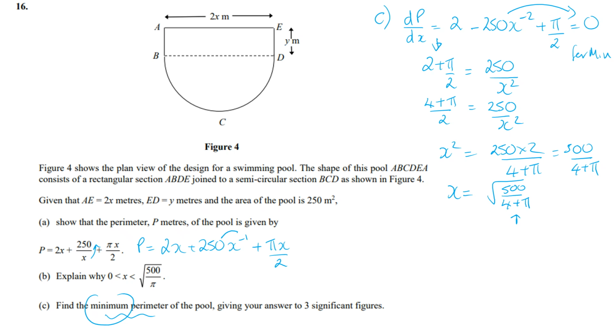All we've got to do is now substitute this value of x into our P, and when you do that, you just have to be careful. I would put this in and then press equals. So on your calculator, it's the bottom of the right hand side of the screen, and then wherever you're seeing x in the perimeter equation, just type in that answer key in all those bits. And if you do that, it comes out to be 59.8, and we're going to be in meters.